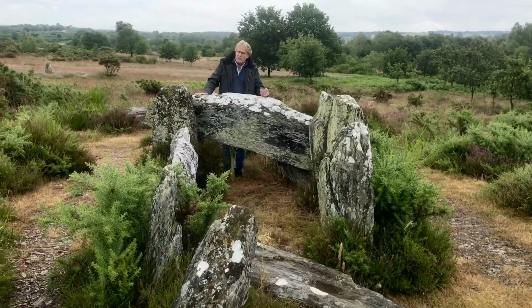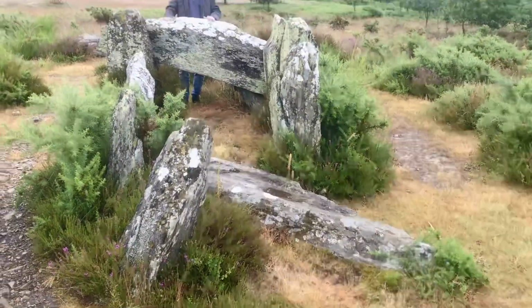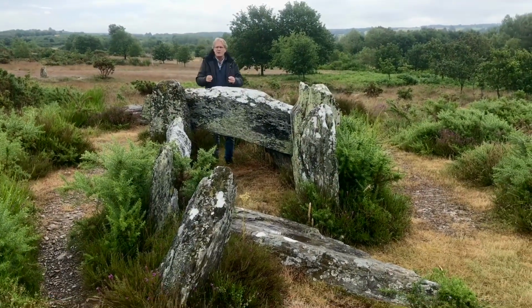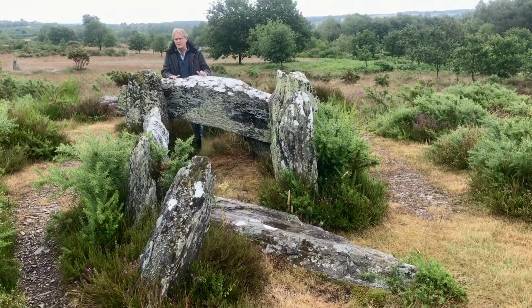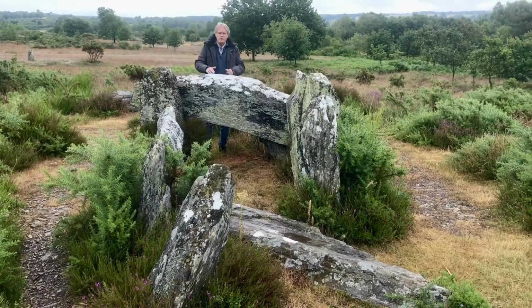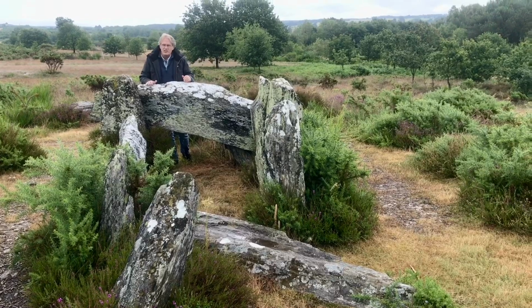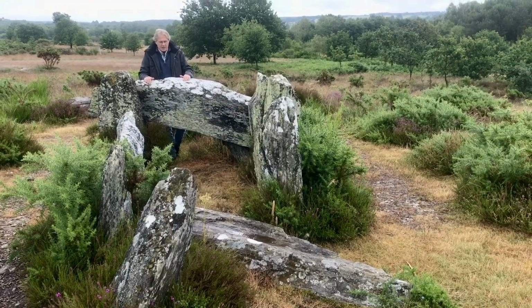A passage grave or a simple kist burial. This is sort of a bit of both. Funerary practices changed, not just from time to time, but actually from location to location. It became fashionable to cremate your dead. It became fashionable to disarticulate your dead. It became fashionable to inter them in an urn. It became fashionable just to lay them at rest in a place such as this. These things changed and very often came back again. But here somebody was buried.